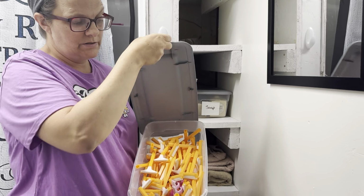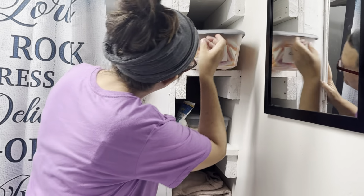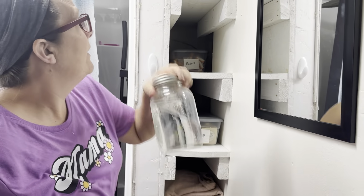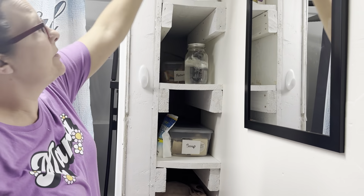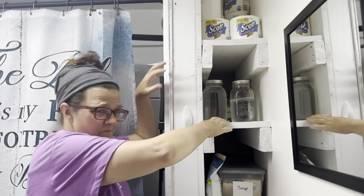A bin of razors. And then toilet paper is all up in there because we need lots of toilet paper. Aside from that, we really don't need too many things in this bathroom.